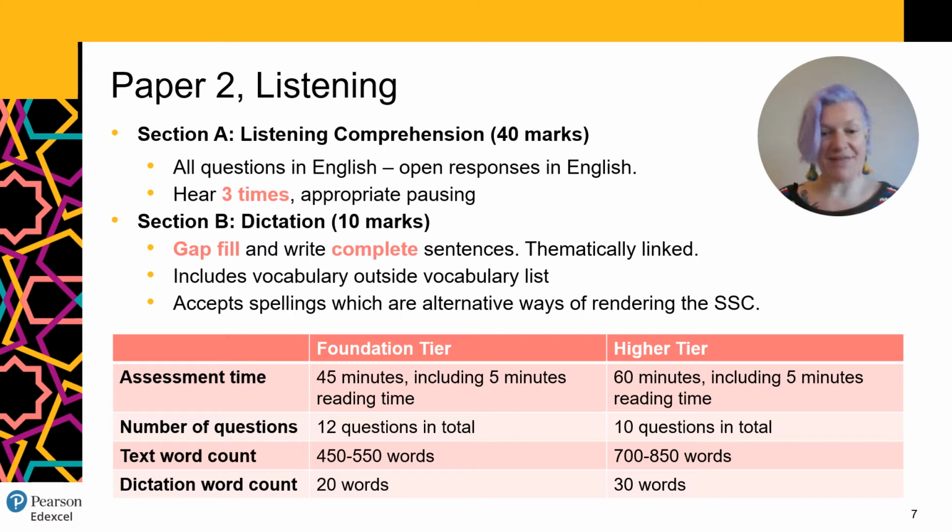We know that we hear the transcript 3 times, but what you might not know is that actually the total number of words that the students listen to is prescribed in the regulations. So you'll see there 450 to 550 words for the foundation tier and 700 to 850 for the higher tier. So whether they listen to it twice, like with another awarding organisation, or whether they listen to it 3 times, like with Pearson, they are actually listening to the same number of words. They're just getting an extra chance to understand it with our listening paper.